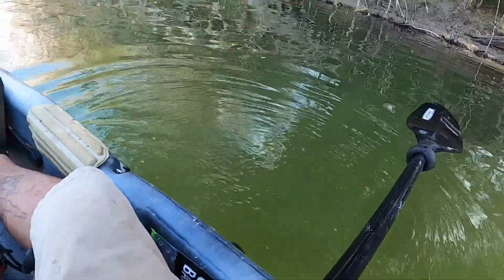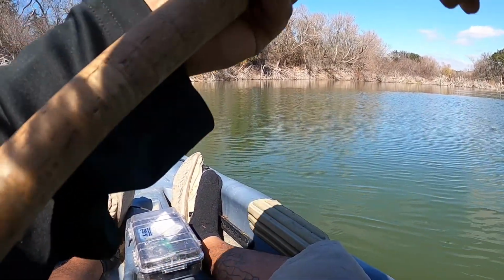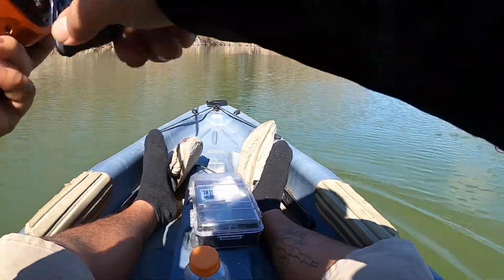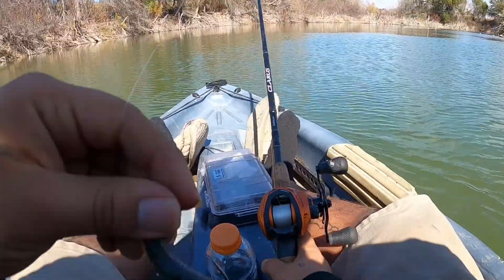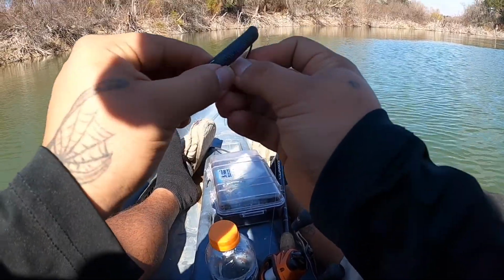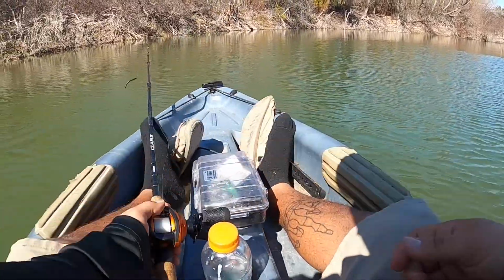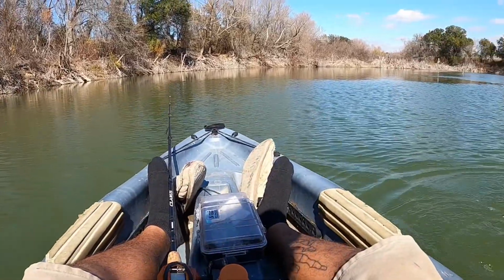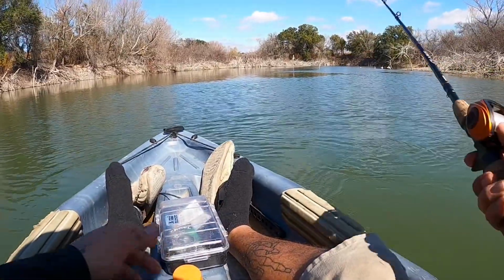Boom. Straight down. So we got one. Or we got some grass. Oh, that's a fish. That's a fish. Oh, he came off. Dang it. Little JD special. Came off. As soon as he came up, he came off. See, now as y'all can tell, I'm on a little curve. River opens up a little bit, so now the wind is pushing me, you know? But nothing we can't handle.